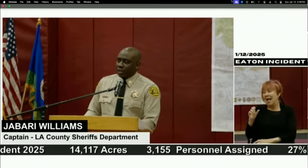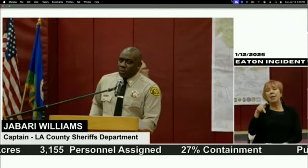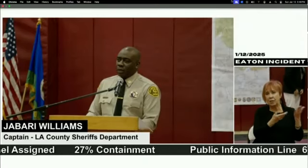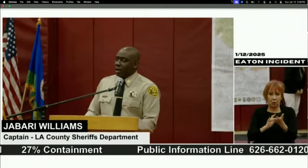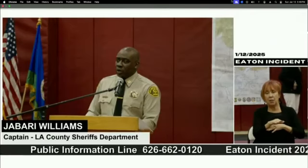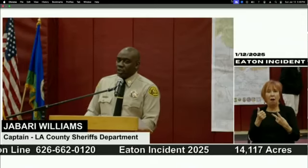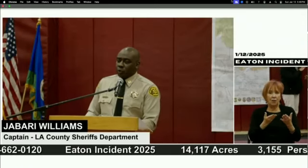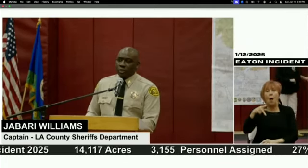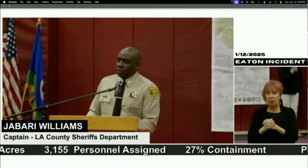However, at the Pasadena Convention Center, that's 300 East Green Street, there are different entities there that can provide medication for people that need it. I personally went there last night, and we saw Kaiser and other medical facilities there that can provide prescription medication as needed. So the best place to go is to the Pasadena Convention Center to get your prescription filled if you need it, or your regular providers.